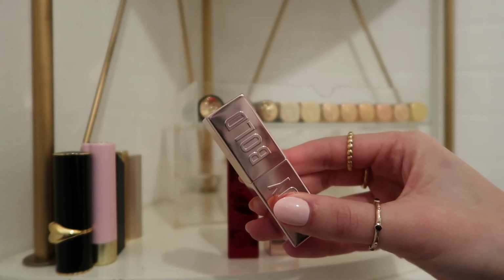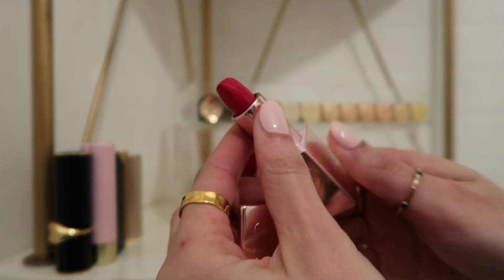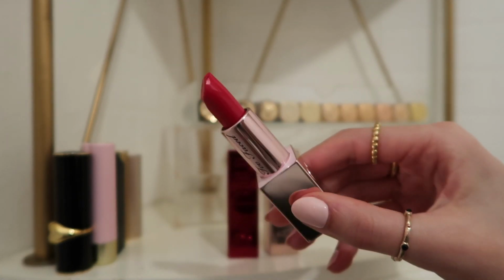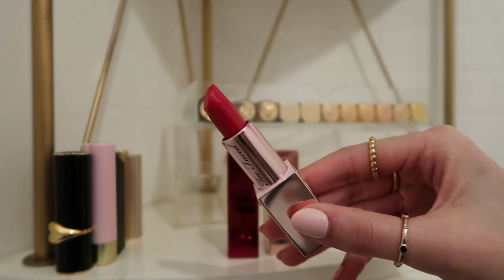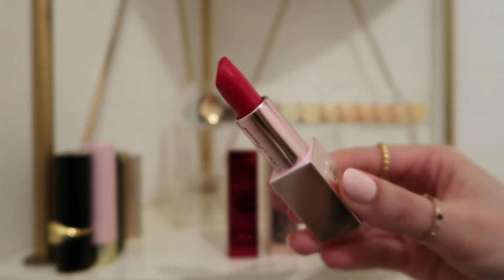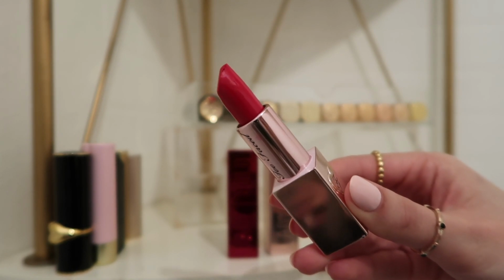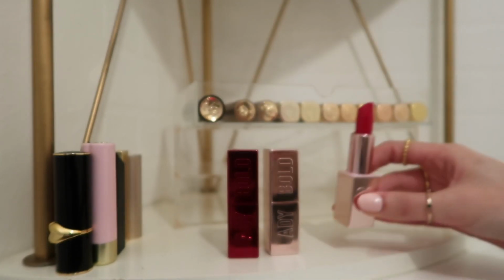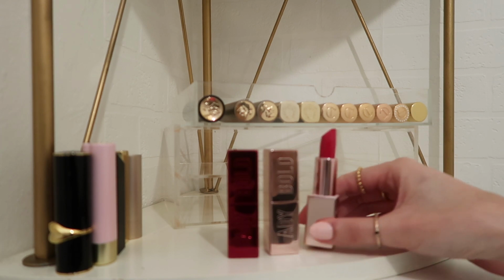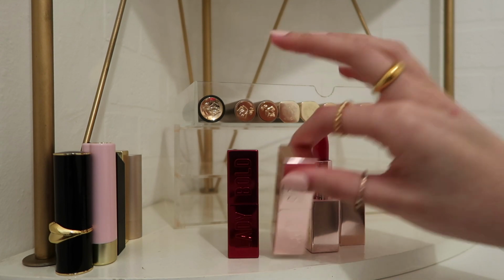As a forewarning, they have some incredible reds in this collection. So starting off with a red, I mean, how stunning is this? So this is in the shade Unafraid, and it's a really stunning red. This is more of a creamy red though, and typically I prefer a matte red just because I think it's slightly easier to wear. So that, I guess we will say, is a maybe.